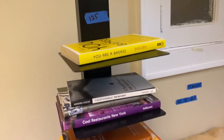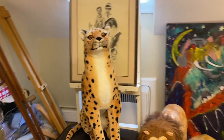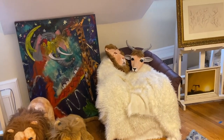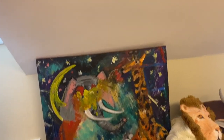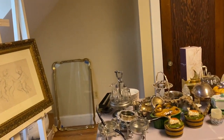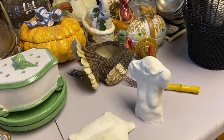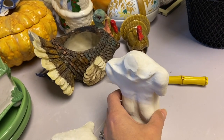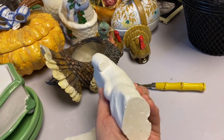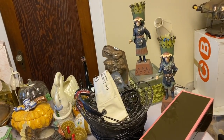You are a badass. Okay, save your brain. There you have it. Elephant and giraffe. This is wonderful. This is the top of a table. That's Hollywood Regency. That's wonderful. I'm going to try and refrain from saying this is this and this is that because there's more of these. These are like molds. Oh, that's awesome. That's awesome. Okay. All right.